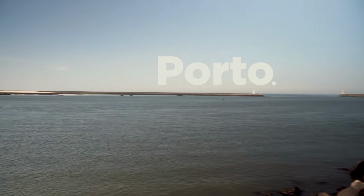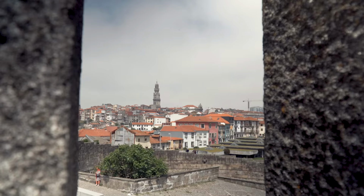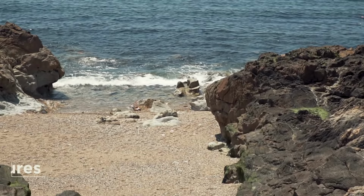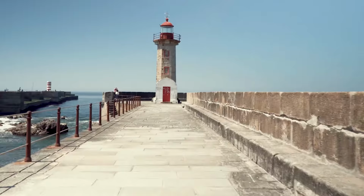Porto is Portugal's second largest city, and its historical center was proclaimed a UNESCO World Heritage Site in 1996. People are drawn here by its stunning architecture, delicious port wine, beautiful beaches, and Mediterranean climate. In this video, we're going to take you on a city tour of Porto and some of its many wonders.